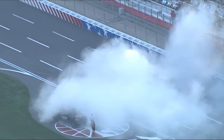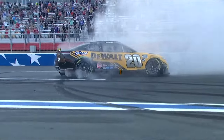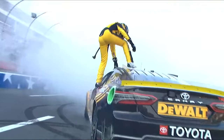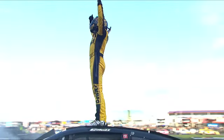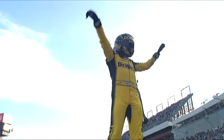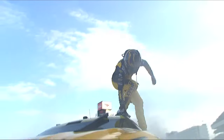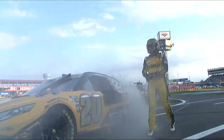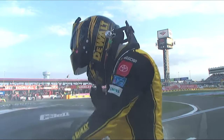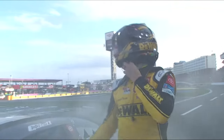What a day for Christopher Bell. He entered 33 points below the cutoff line. Knew a win was the only way he was going to advance into the next round of the playoffs. And he did just that. The crowd here at the Charlotte Roval appreciating what they just saw out of Christopher Bell.